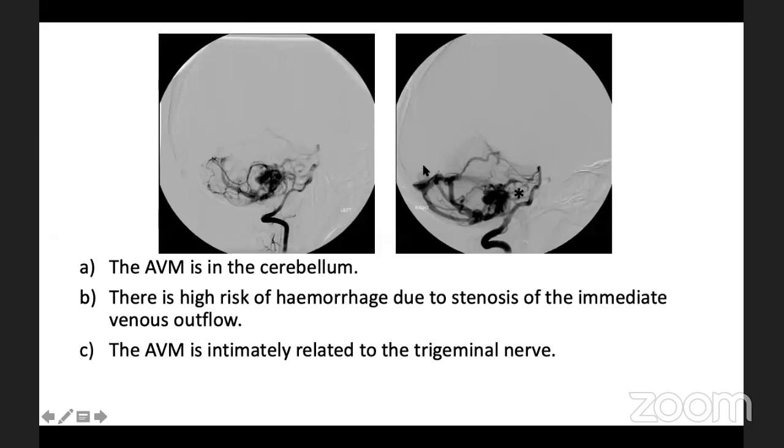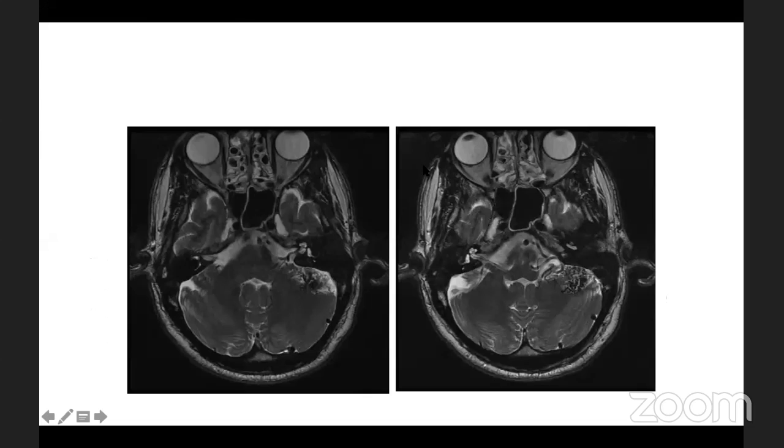The AICA will be related to the 7th and 8th nerve, as in Rhoton's rule of thirds, where the trigeminal will be more superior, related to the superior cerebellar artery. And as you can see here, the same patient's MRI scan, it's in the petrosal surface of the cerebellum and flocculus. And on the left, you can see the AICA loop with the pre-meatal and post-meatal vessels and a dilated loop around the 7th and 8th cranial nerve complex.